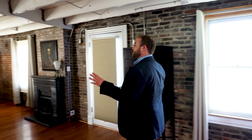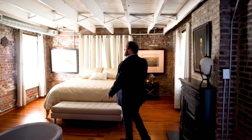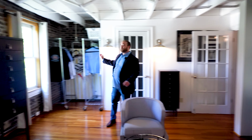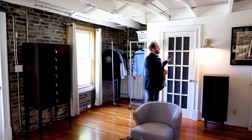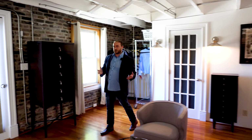Entering the third bedroom, we're now passing through a glass pane door. There are exposed rafters on the ceiling, exposed HVAC, exposed brick. This room has a very raw and natural feel to it. There's also a Juliet balcony off to the side here. Lots of windows for a lot of natural light. There's also a beautiful cubby over here and a full walk-in closet. I'm not going to open that once again, just because the owners have things stored in here.